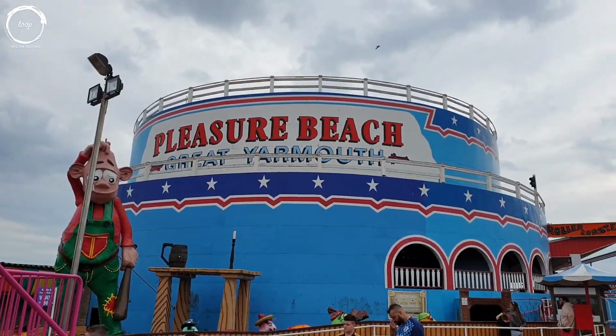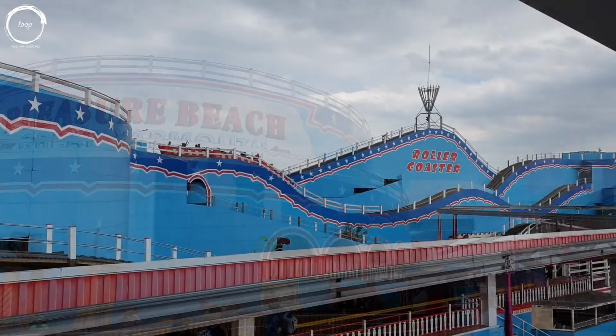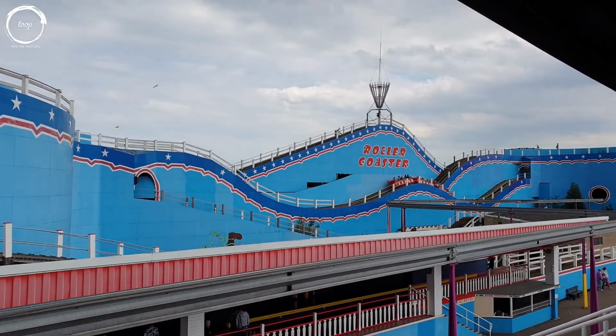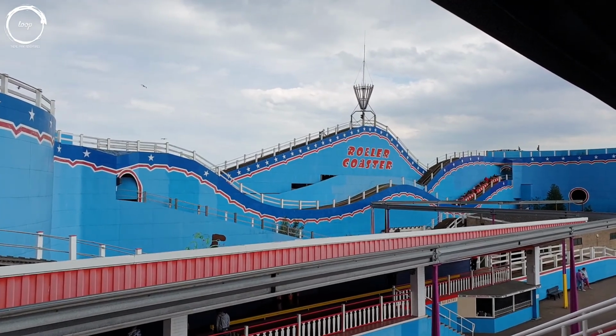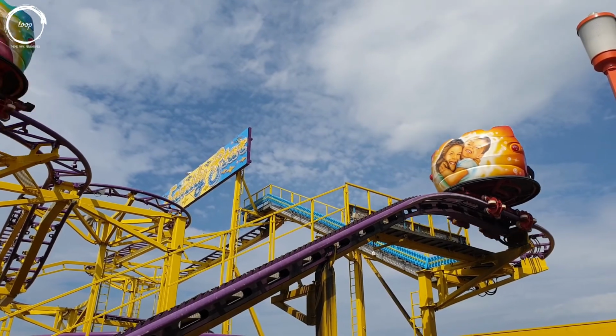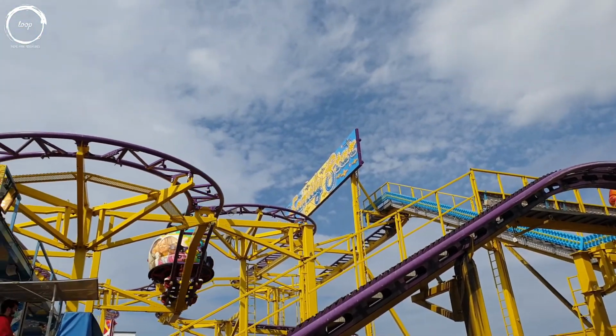Roller Coaster acts as a centrepiece with its iconic structure standing tall in the middle of the park and can be seen from just about wherever you are. If you've visited a number of coastal amusement parks, then the layout will feel instantly familiar, with a single midway running through the middle, lined with attractions and food stalls either side.